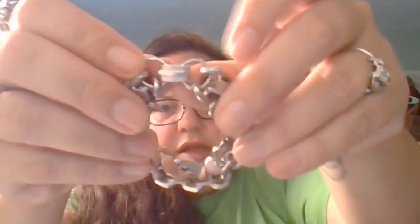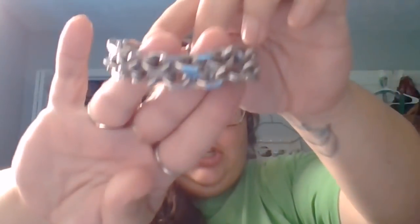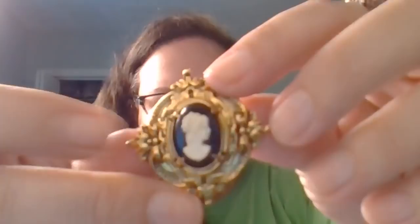This is kind of a masculine bracelet to me. It's vintage. That's the clasp on it. It's like a chunky chain. It's heavy. And I'm always looking for more jewelry to add to my Etsy for my men's section. So that's good. This is a pendant. It's like stamped metal. It's kind of thin, but it has that cameo there. It's a little bit loose, but the prongs are good, so I can fix that and secure that. Put that on a chain.